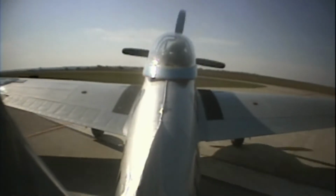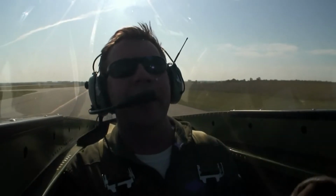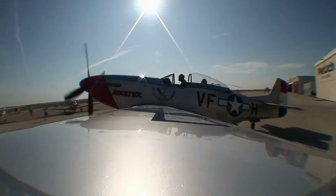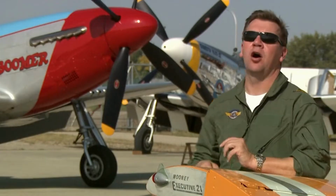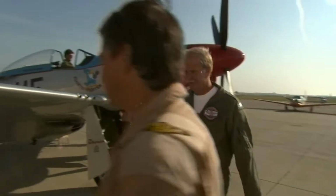Preparation, what we did before in the Harvard, really served me well. That was a lot of fun, man. The touchdown was nice. You could have slowed it up just a little bit more, but it worked out fine. How'd you do? It was awesome. First landing from the back seat, I got no complaints. I just spent Sunday morning flying around in a P51 Mustang, and it was awesome. One Airdog down, one junior Airdog to go.